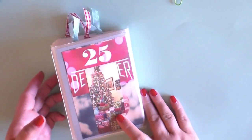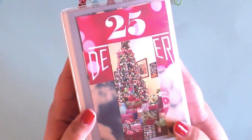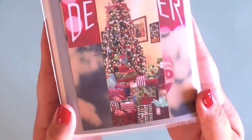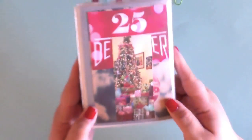And then on my last page, the back cover, I had this December 25th image from Pinterest in this little ornament, but I went ahead and covered it with a picture of my parents' tree and all the gifts under it. So that is my December daily, you guys.